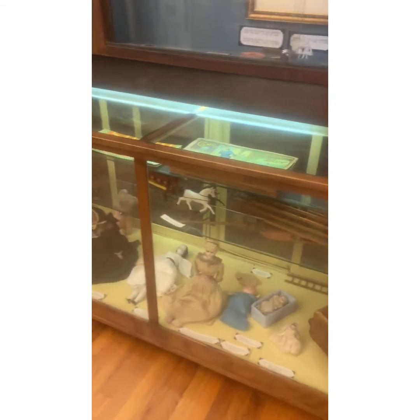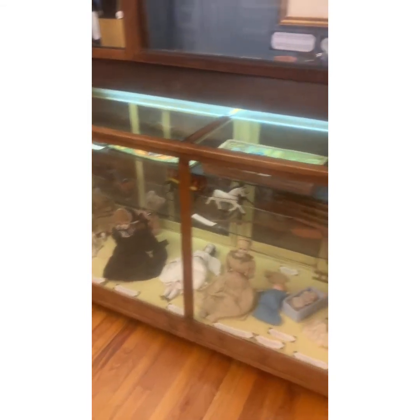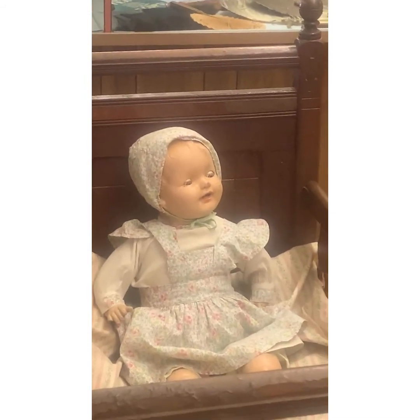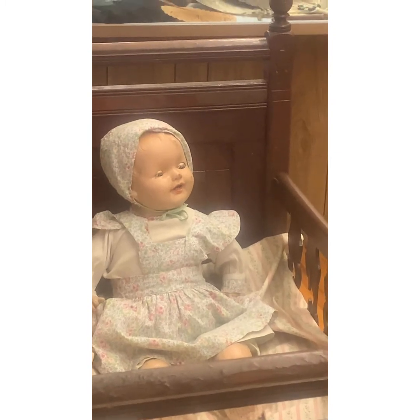Creepy looking dolls. That creeps me out. What the heck? I don't like dolls. I have a fear of dolls. These things just creep me out.